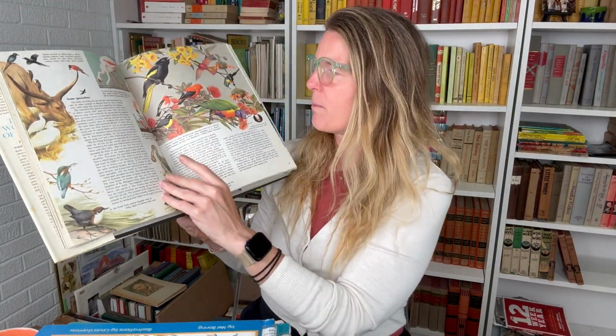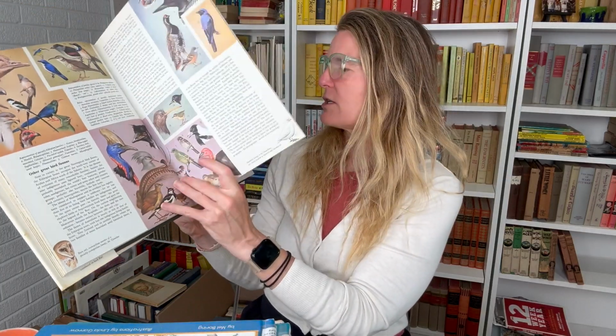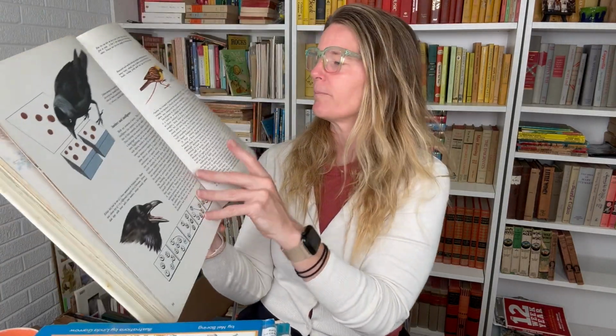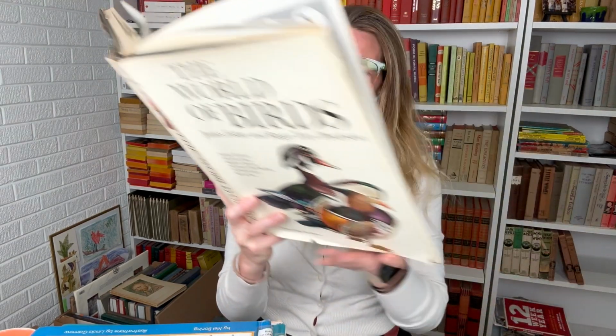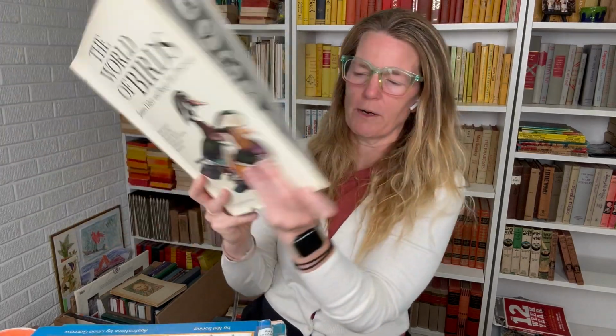It's just so pretty. Page after page of these stunning color illustrations. We've got black and white in here too. We've got information about birds. This is bird intelligence. And then if you open this up, look, you have a bookshelf full of field guides and books about animals. And then this section is, I'm assuming, a migratory section of where birds go and things like that. So you'll just find all kinds of treasures in this book.